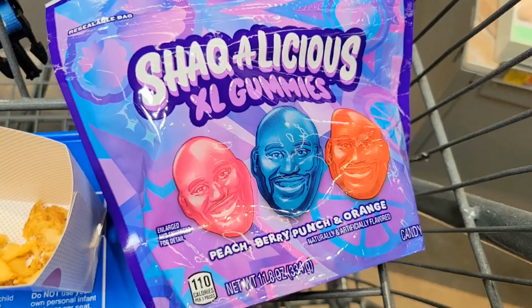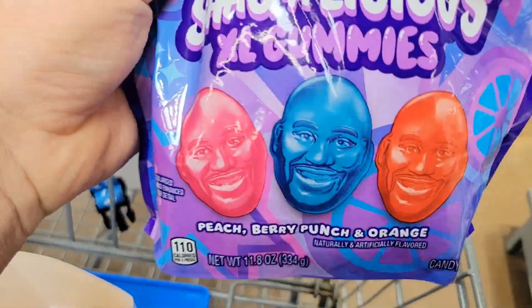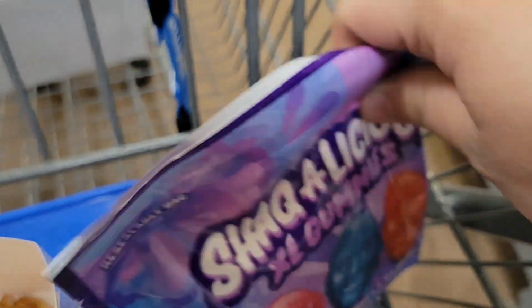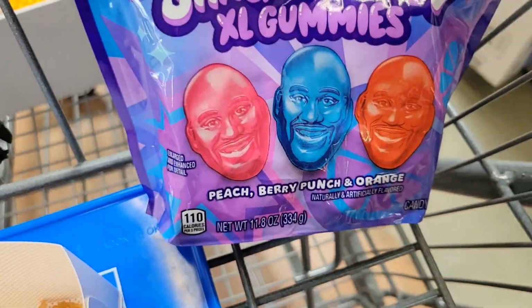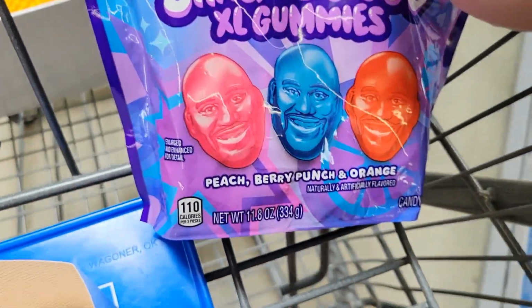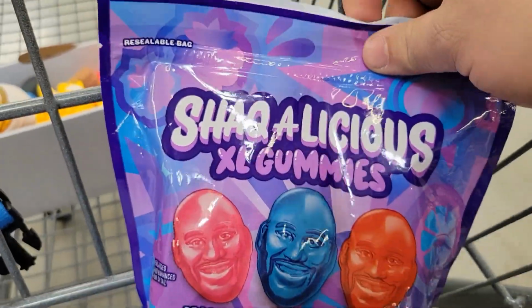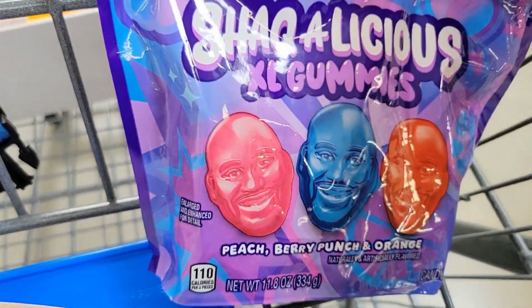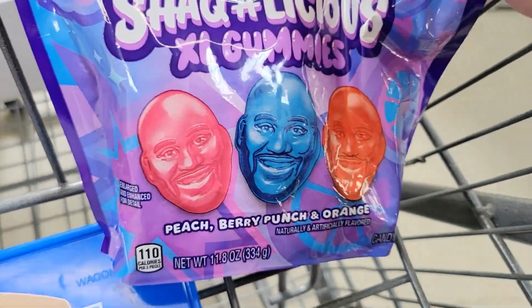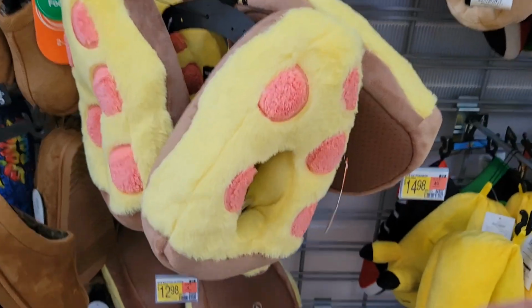They do exist. Shaq-licious gummies. Hey y'all, you want my gummies? That's a horrible Shaquille O'Neal impression. I'm sorry for that, but yeah, I literally just saw that as I was leaving the cake aisle. If it was $2.76, like I thought it was, I might be tempted to try it. I don't think it's anything that different from regular gummies, but peach, berry punch, orange. I don't know, maybe worth a shot.